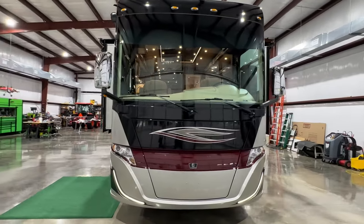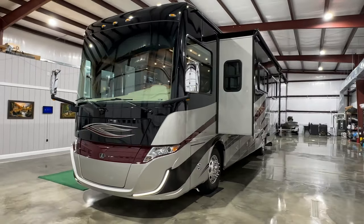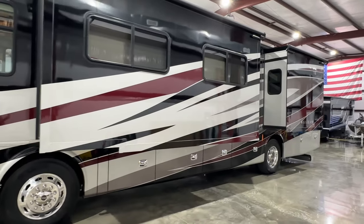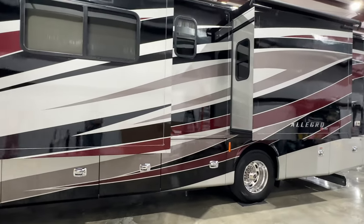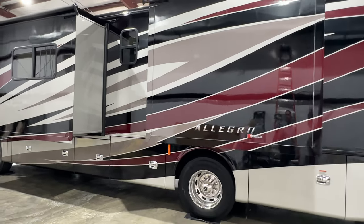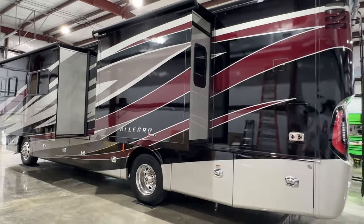Got a beautiful 2019 Tiffin Allegro Red. Red stands for rear engine diesel, so that makes it a diesel pusher. Great unit. Floor plan is a 37 BA. You get the bath and a half. It's got a nice wide open floor plan. Beautiful sunlit sand, full body paint, in excellent condition.